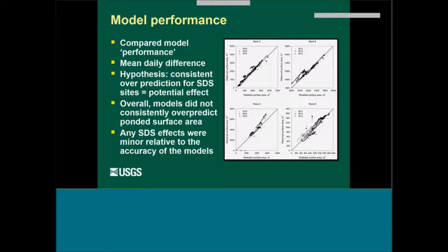So to begin with, we conducted a simple analysis to assess and compare model performance, basically comparing modeled versus observed ponded surface areas. The rationale of this simple comparison was that if models consistently over-predicted ponded surface area for the post-drainage sites, the years after the drainage systems were installed, compared to the pre-drainage and non-drain sites, this would indicate a potential effect of subsurface drainage systems that could be explored further.